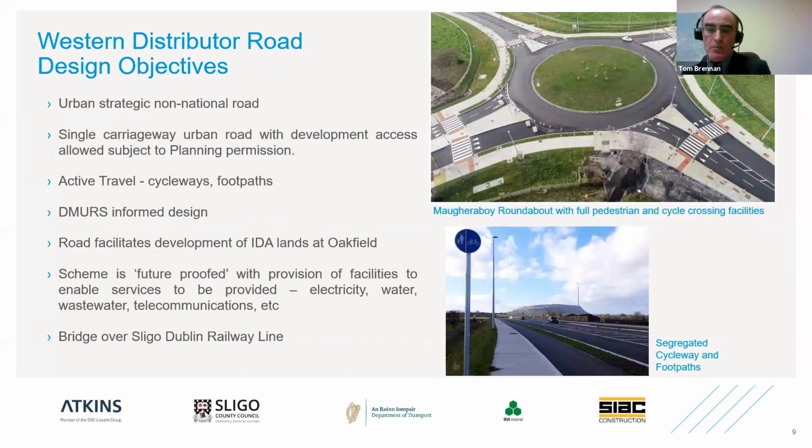As I said, it's a strategic urban non-national road. It was built as a single carriageway urban road, which will allow development access onto it, subject to planning permission. The scheme is to have a significant active travel element in it, with significant cycleways and footpaths and facilities for pedestrians. The Design Manual for Urban Roads and Streets informs the design, and the scheme is to be future-proofed with the provision of facilities to enable services to be provided. That's electricity, water, wastewater, telecommunications, and so on. The scheme also included, just to mention, a bridge over the Sligo Dublin railway line, which will be dealt with later in the presentation.